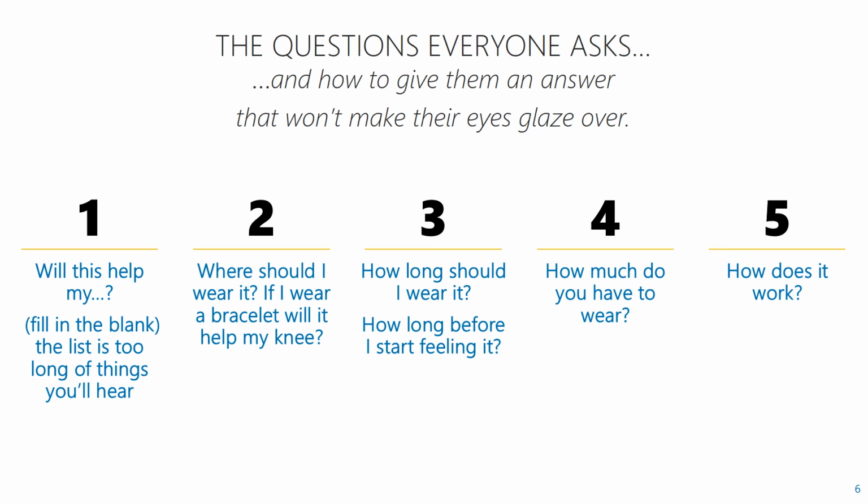And five, how does it work? This is the one that everyone asks. They really don't want to know. It's complicated, and we're going to go over the details, and then we're going to go over at the end the answers that you should give them just to satisfy their curiosity.